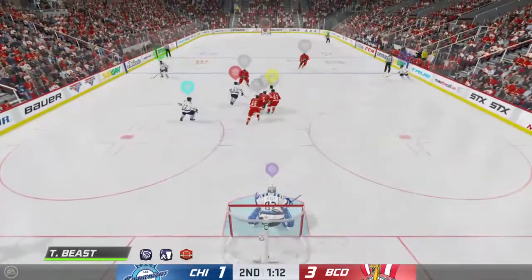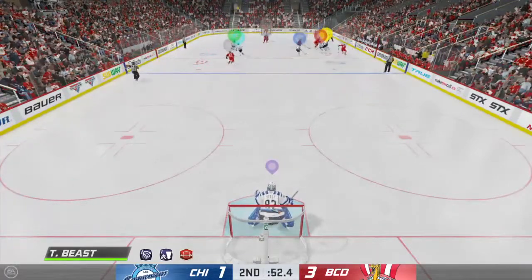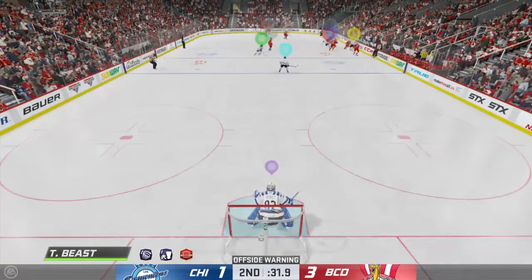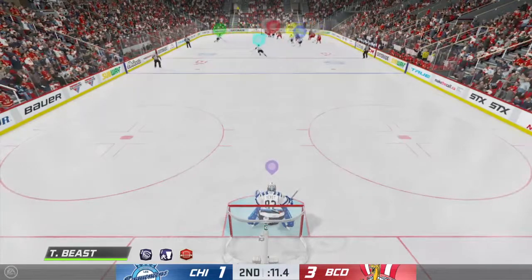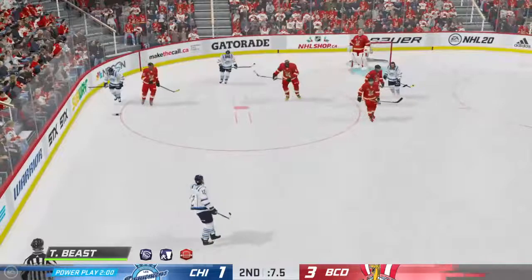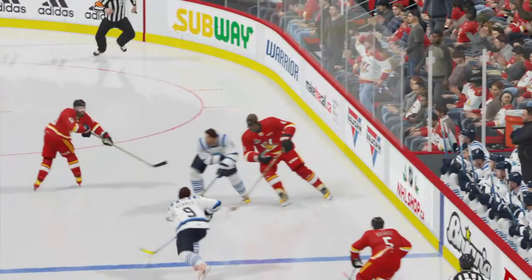Chicoutimi's looking to break out of their own end. Smart defensive play here in the open ice. Loses possession after he takes a little hit. Great stick work with the steal. Here's a chance to make something happen inside the neutral zone. Fritz gets hit with a high stick. Delayed penalty coming up. Let's see what the officials say. I think it's fair to say that stick got up a little too high.